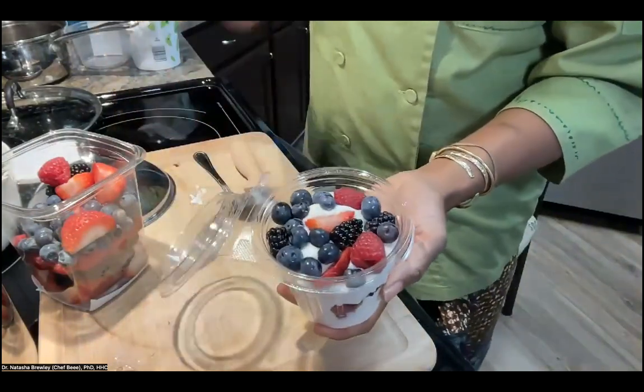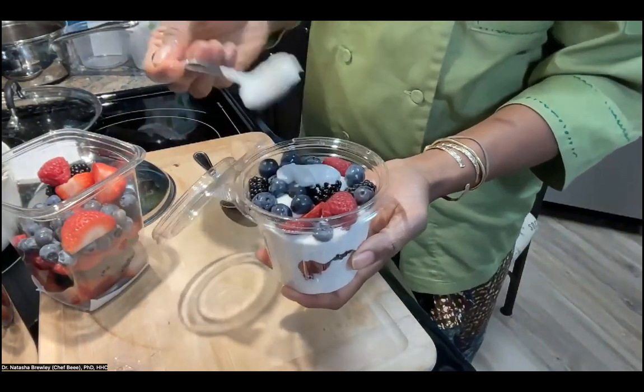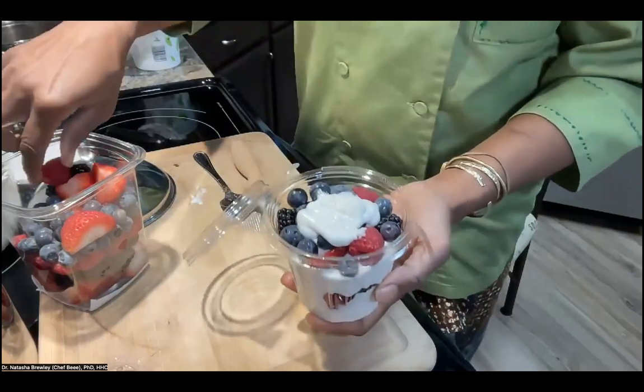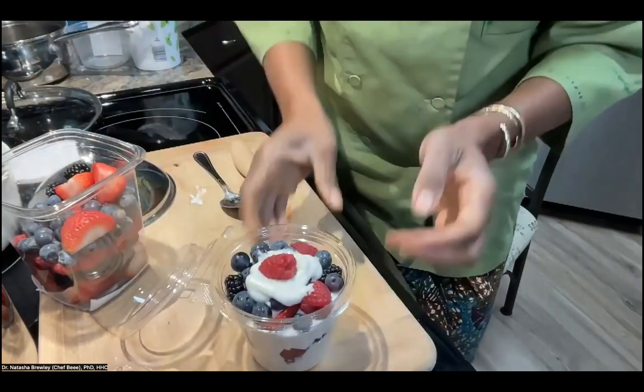You can also do some citrus, the lemon zest. You can add some lemon zest. That's going to mix into the yogurt and give it some really beautiful flavor as well. And then I'm going to just top it with a little raspberry.